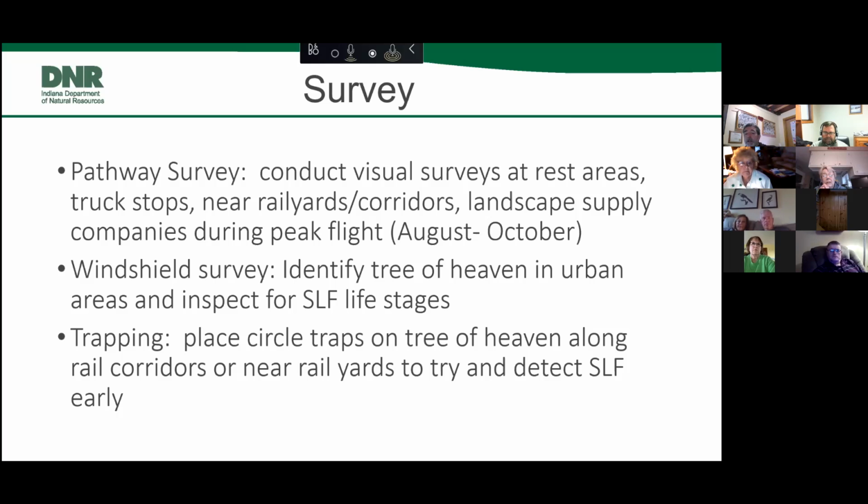Initially, trapping was done with sticky cards, but they're having a lot of problems getting bycatch of other insects, as well as tree frogs and birds, and even some small mammals. So these new circle traps help alleviate that problem, where we're not having the bycatch of off-target insects and birds and mammals. So yeah, this is a pretty devastating insect, and we're certainly hoping that it doesn't come to Indiana, but I think it's just a matter of time before it gets here.